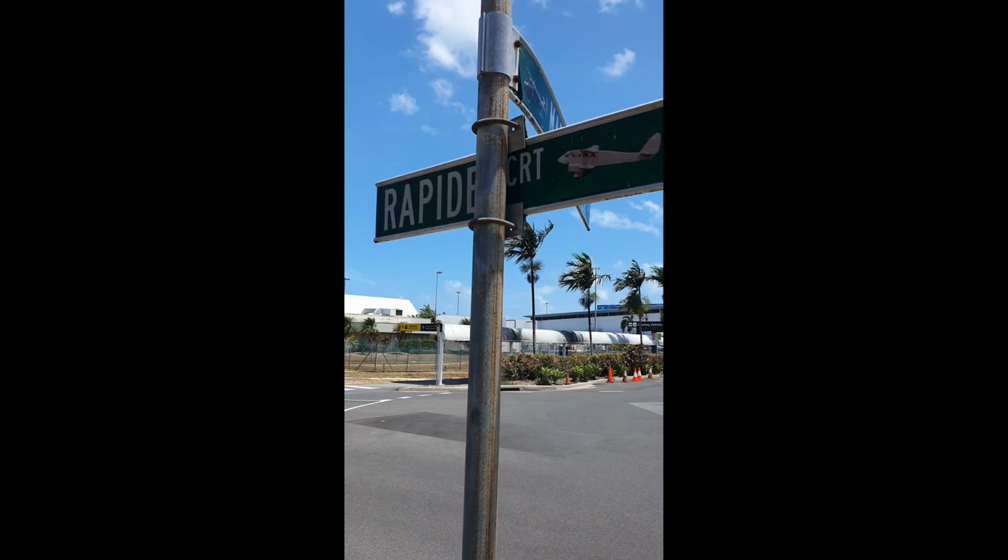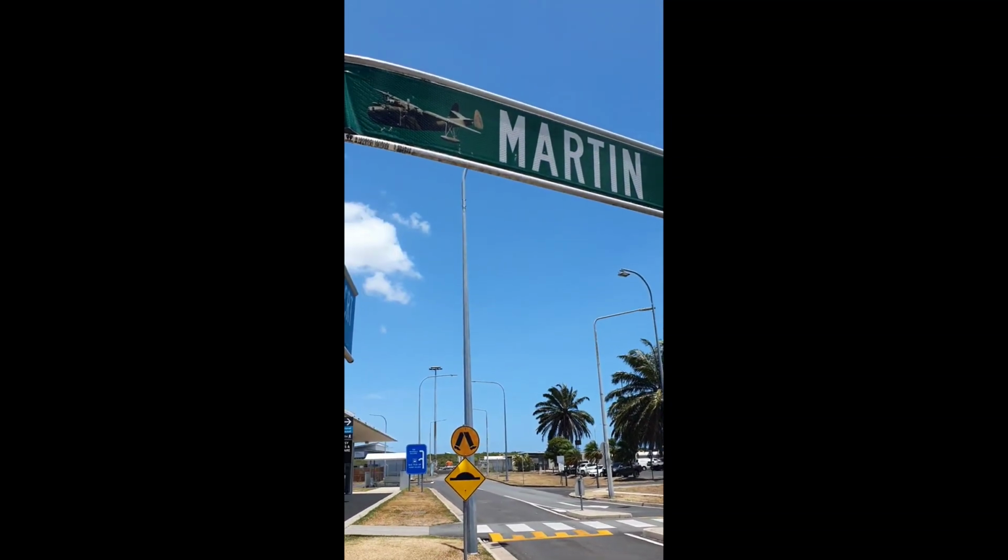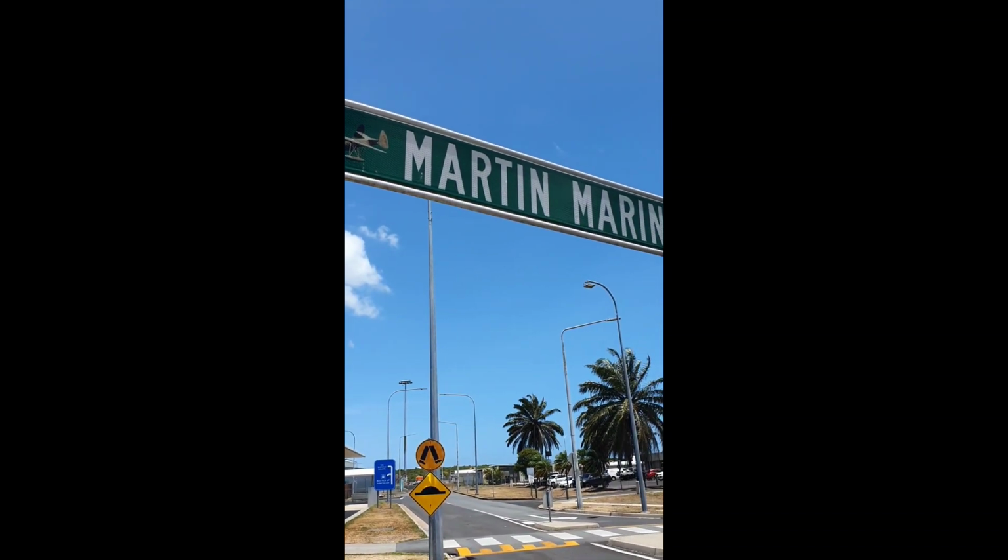Love these road signs just outside the terminal at Cairns, named after various aeroplanes with their little pictures on the street sign.